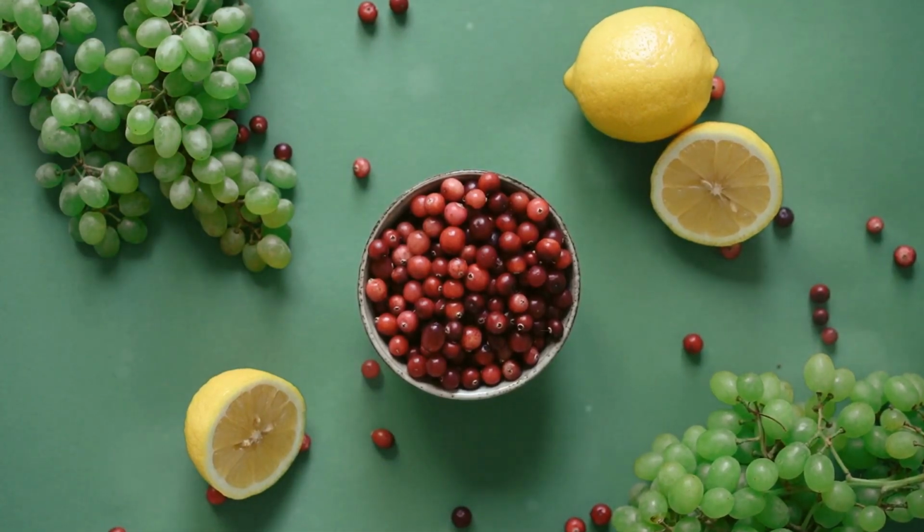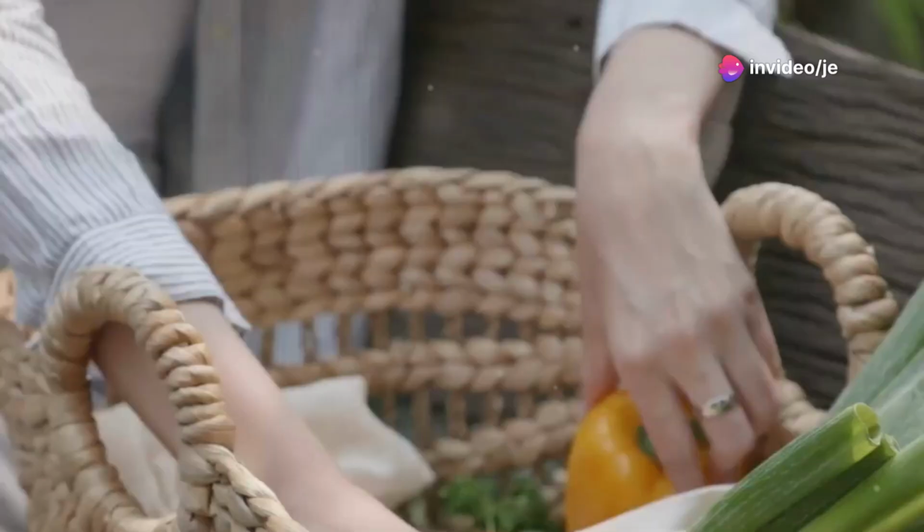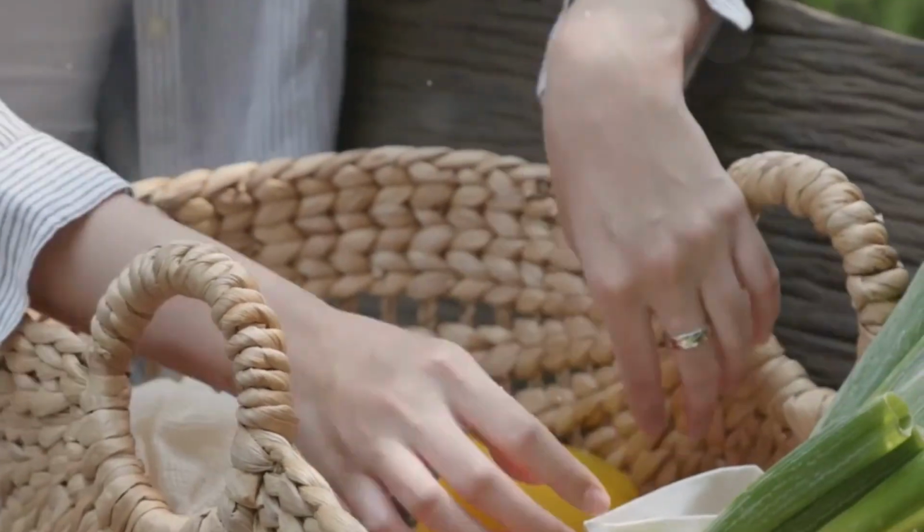Antioxidants are your new best friends. They fight off those pesky free radicals that damage our skin and accelerate aging. Think colourful fruits and vegetables like berries, spinach and kale. They're packed with vitamins and antioxidants that help protect and repair your skin.